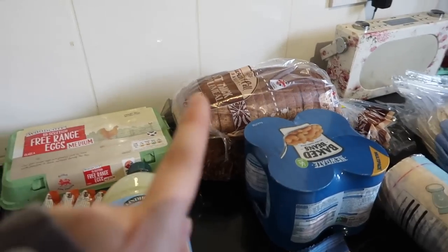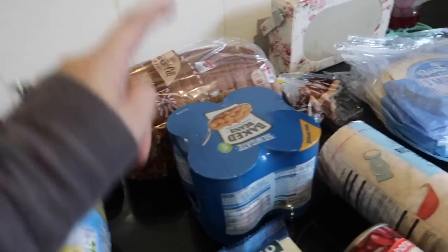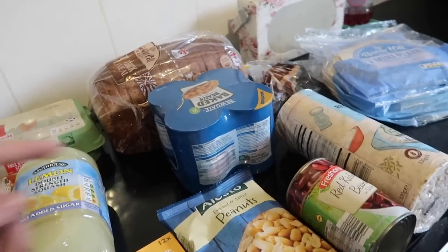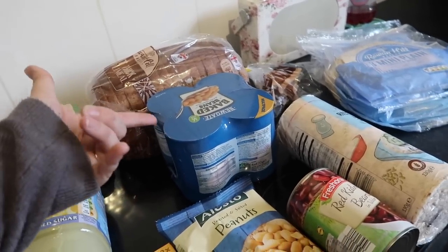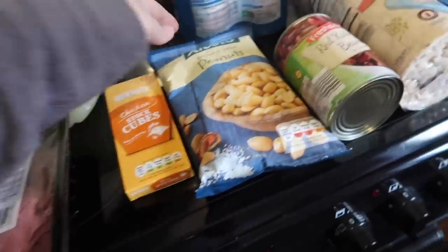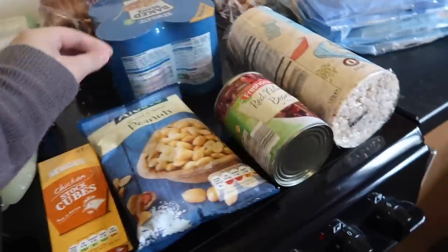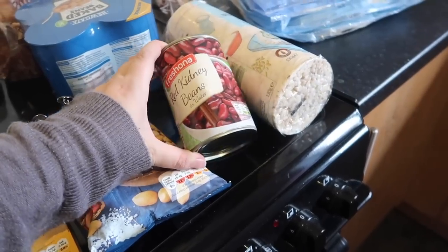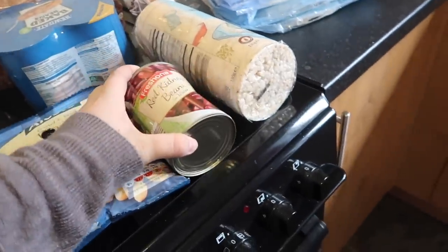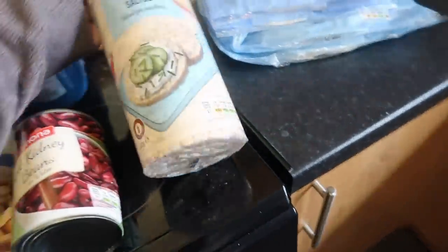And then we got a loaf of brown bread, wholemeal bread, a 4 pack of beans, toasting beans, done. It's pretty nutritious. Do you know these count as one of your 5 a day? Blows my mind. Then we got some chicken stock cubes, some roasted and salted peanuts for the kids, red kidney beans for dog food. We only had two tins left and they were both bashed, so I just got a bashed one. And then some rice cakes.